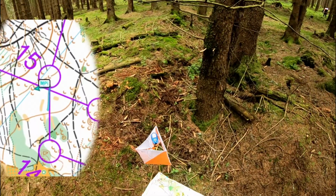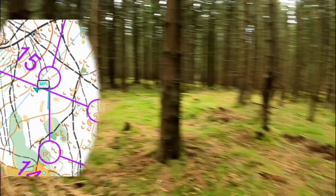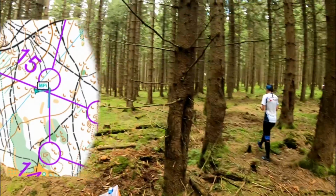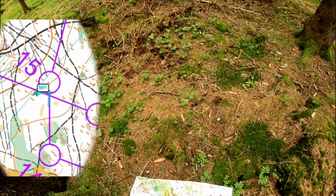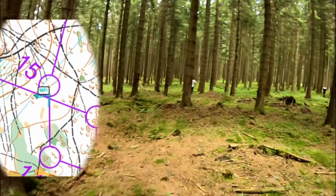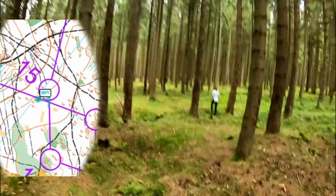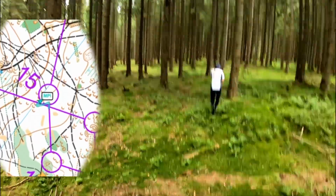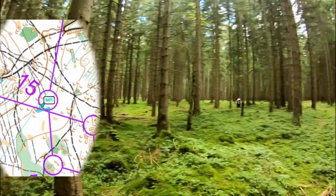Now I thought this is a ditch. Obviously it's not a ditch, it's this kind of erosion. This lady was looking for the same control as I did, and she is probably a better orienteer than I am, so I kind of followed her, and together we found control number 15.